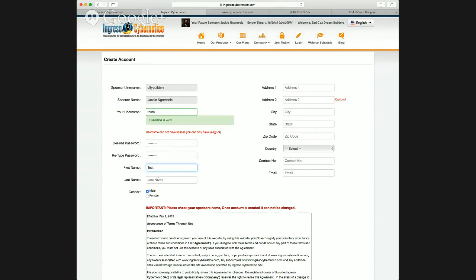Name and your address. So make sure you fill out all these forms, all right? And you select your country, United States of America, and you put a phone number in, and your email address. All right, and then you select male or female.